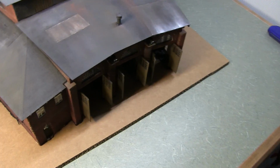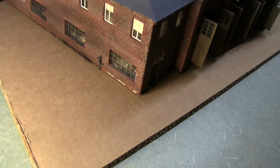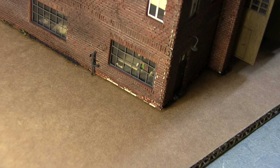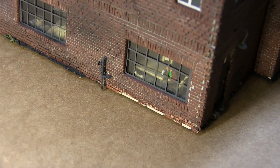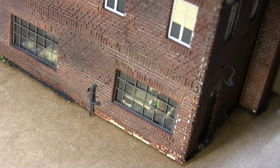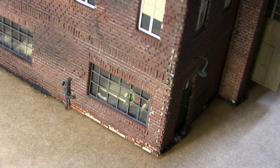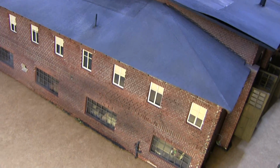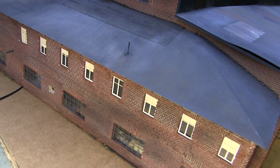More stuff on that side, and I don't know how visible it's going to be, but the interior over here is detailed. It's kind of like a storeroom. Maybe if I turn the lights on, you'll be able to see. And then, of course, it's all been weathered. I added a little gas line there coming in the side, and it's all been detailed. The top windows there, you can see I added blinds to them, figuring those were some office folks up top there.